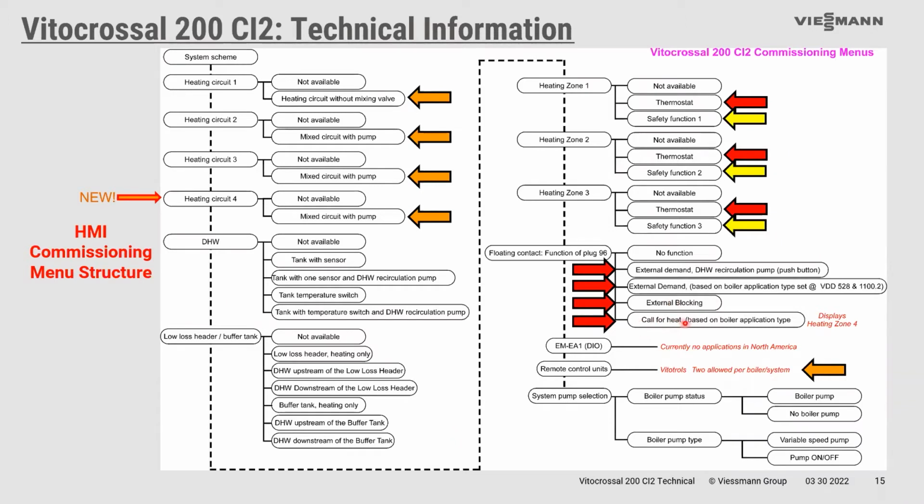And we've added this too as an additional call for heat. So when you call this a call for heat in the control, it shows up as heating zone 4. So now we have 4 heating zones. It's a little bit like external demand, the function is very similar, except as a call for heat, you can make it weather compensated or fixed set point, and it shows up in the main structure menu, so it's easier to get to the set points.